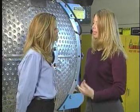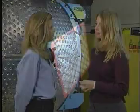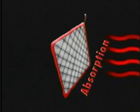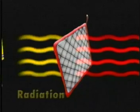Currently, we are looking at a number of materials, but all thermal protection systems work in two basic ways. The first way is absorption. Like a pot holder, you design the skin of the spacecraft so that it can absorb the heat of re-entry without damaging the vehicle. The second way is radiation.